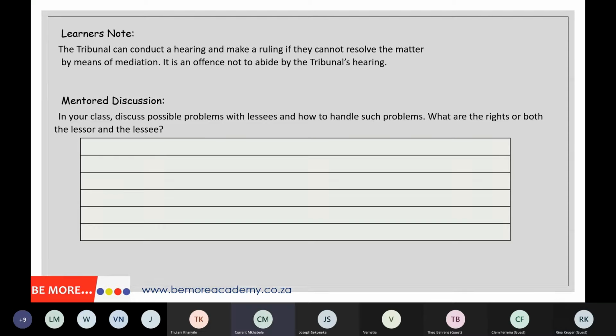Hi Rina, how are you? Hello, Current. Yes. Look, Rina, I just wanted to check here. What if there are some outstanding electricity and water bills left behind by the tenant? Can we actually use the deposit to pay those outstanding amounts?